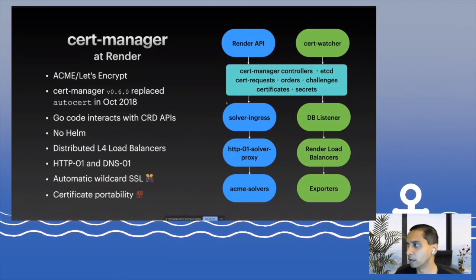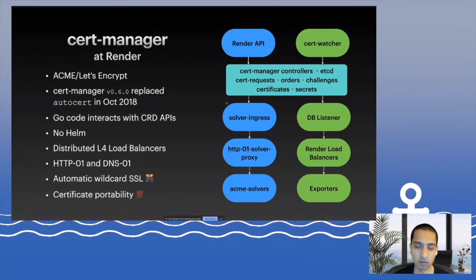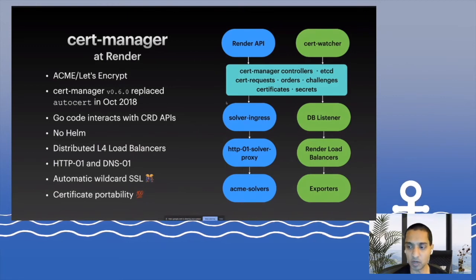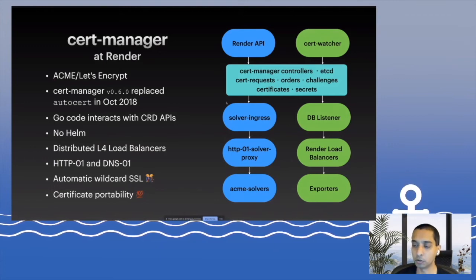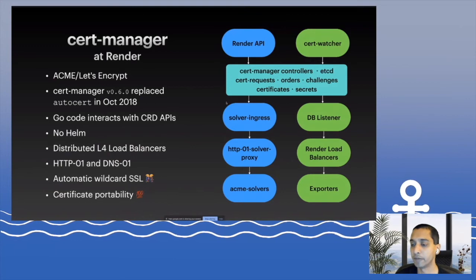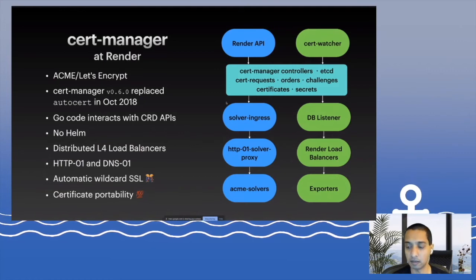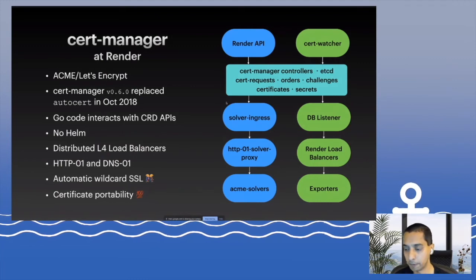So we have an informer that's listening on cert creations in Kubernetes. And again, we use the CRD Go APIs, Golang APIs there. And as soon as we find a new certificate creation or a certificate update with new values, we run through a series of steps, including persisting the encrypted data in a database. And we have listeners on that database that load them into our load balancers. And then we also export the certificates to wherever they might be needed. So for example, we use some third-party CDNs and they allow us to import our own certs, and we use cert-manager issued certs in those cases.